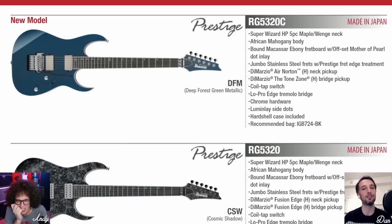And these guitars have been designed to appeal to the modern guitar player, not necessarily just a shredder, but someone who's looking for modern tones. So the RG5000s all come with modern pickups, and this one is a little bit of an exception because it goes back to the more original configuration of the Marzio Air Norton tone zones in the bridge and neck pickup, but with covers. So basically we have the modern looks, but a little more of a classic Ibanez tone. Apart from that, it's basically a no-frills rock and shred guitar: a 5-piece neck, African mahogany body, quite lightweight. You've got stainless steel frets, which is always a pro because they don't wear down, and a Low Pro Edge trem. So yeah, very cool addition, cool color.